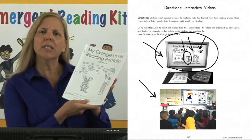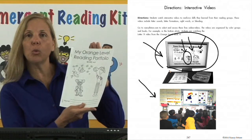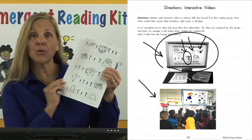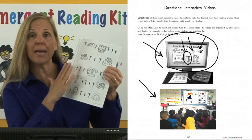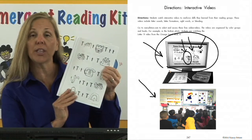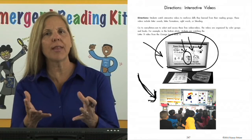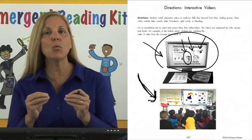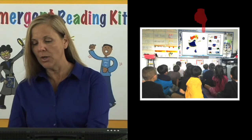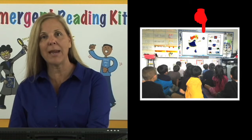For example, let's say I was working with a group of students and they are on the orange level. They bring their orange level reading portfolio to the group. And today they were working on the letter T. I was introducing that to them. They practiced in the small group with me the letter T, and they also worked on their T page in their portfolio where they were reading this letter, maybe even tracing and writing it as well. After working with me on that skill in their reading group, they then went back to watch that video that focused on the letter T. Here's one of the slides on that video where Ella is having the children review that T page.